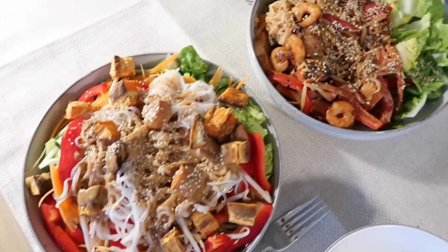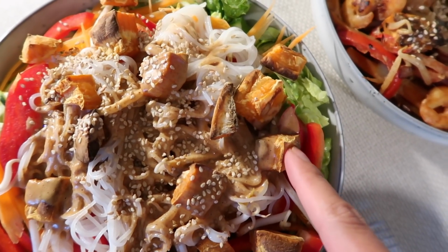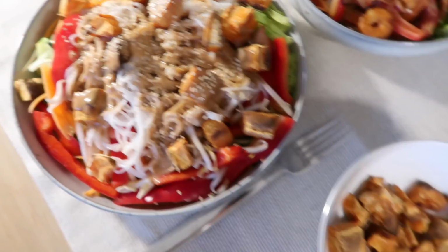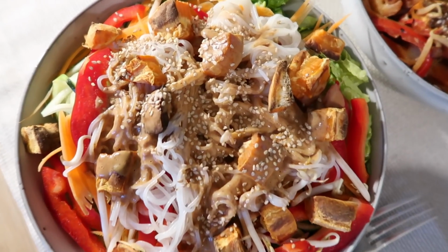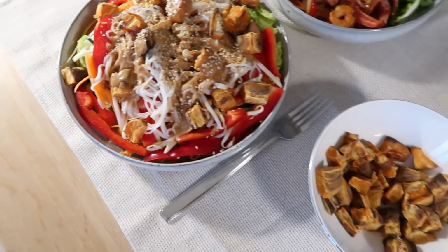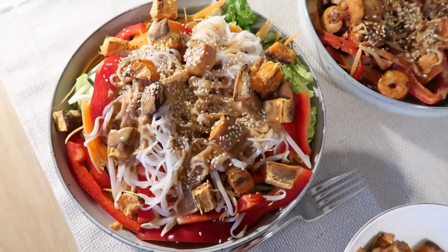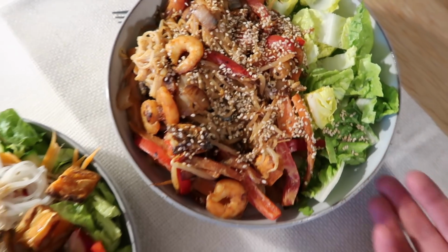So here is our dinner, and this, by the way, is some sweet potato that I had in the oven that I just threw on top. Just some baked sweet potato, and I've got some more here as well, and I just sprinkled some sesame seeds on top, and this smells so good. This is something else I would highly recommend that you guys try. You can either have it as a salad, a little bit more fresh and crunchy, or something nice and warm like this as well.